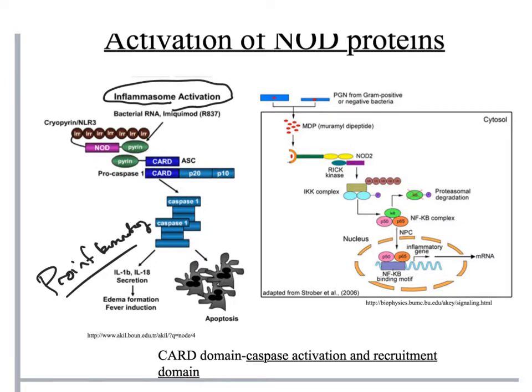Right? So a lot of this is leading to the same function. And those functions, if this is a macrophage, to increase phagocytosis, to increase the respiratory burst, and to start making cytokines and chemokines. Okay?